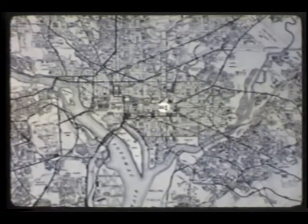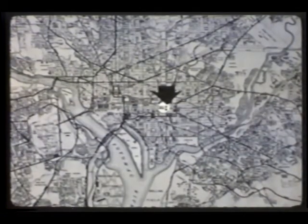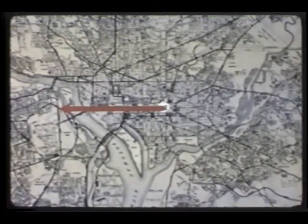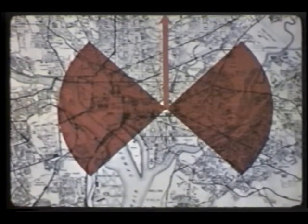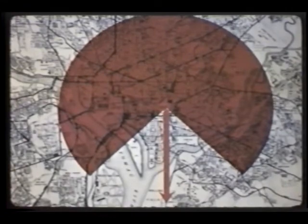With the capital as zero point, there would be complete annihilation west to Arlington Cemetery, east to the Anacostia River, north to the soldiers' home, and south to Bowling Field. Complete annihilation, and that is mentioning merely the primary damage.